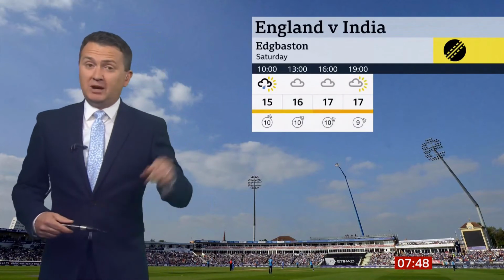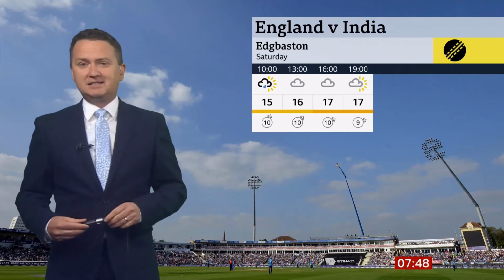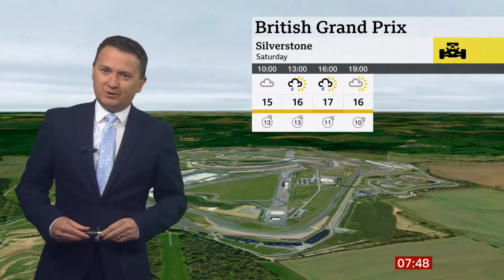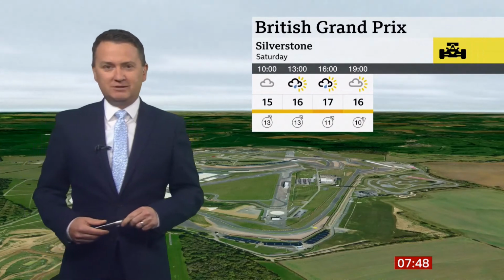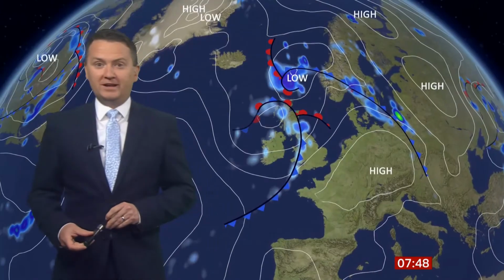Those showers will be the same showers, actually, that are affecting Edgbaston, the cricket between England and India. Could be a delayed start here with some outbreaks of rain around, but it does brighten up here. But those showers will be on the move. And as Mike mentioned, there is a chance of yet further rain to come at Silverstone for qualifying through the second half of the day.